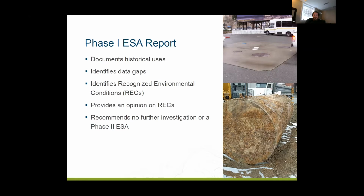So, like I said, the meat and potatoes of the phase one is going to be your recognized environmental conditions. And the phase one should also provide an opinion on those RECs to say, yes, we think that it is a concern, it should be further investigated, or no, this looks like it was addressed historically with these records, and it doesn't look like it needs further investigation. And really one of the products of the phase one is going to be a yay or nay on a phase two. Recommend one or not.